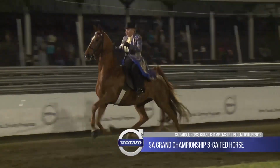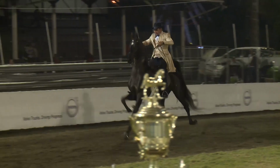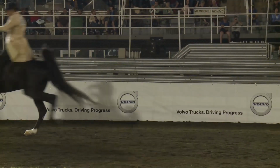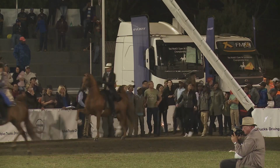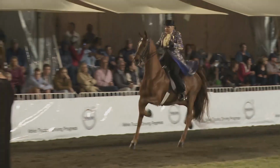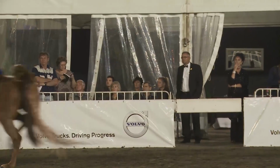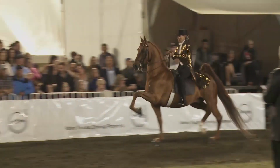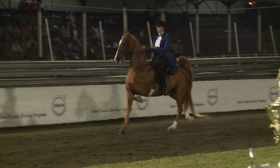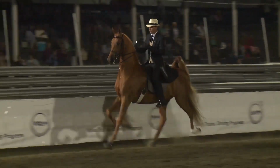The gate is open and entering the arena is the South African champion three-gaited horse, Undulata's Made in Heaven and Junior Hugo. The gate closes, the class is complete and judging is underway. The King and I and Petro Buerta Duval showing at a trot. Supreme's Rare Dreamer and Eliska Jordan. New Year's Rock and Natasia Lotta. Wicked Knight and Adrian Udendal.